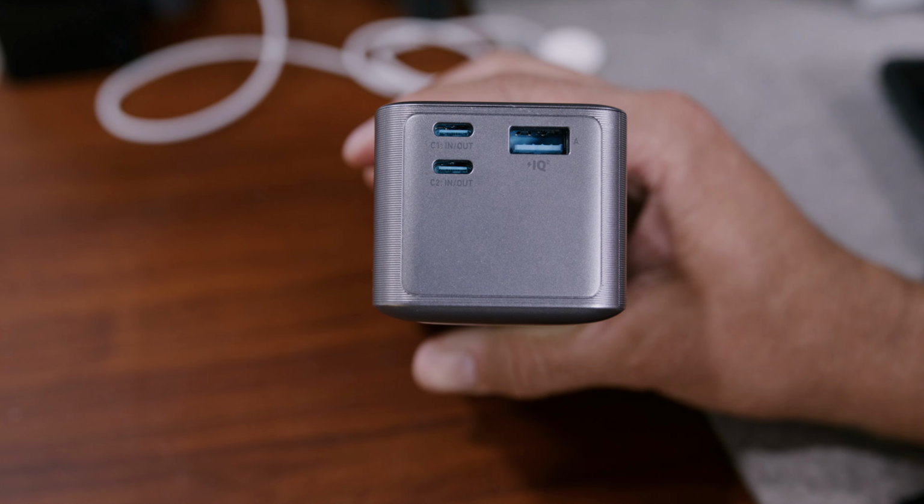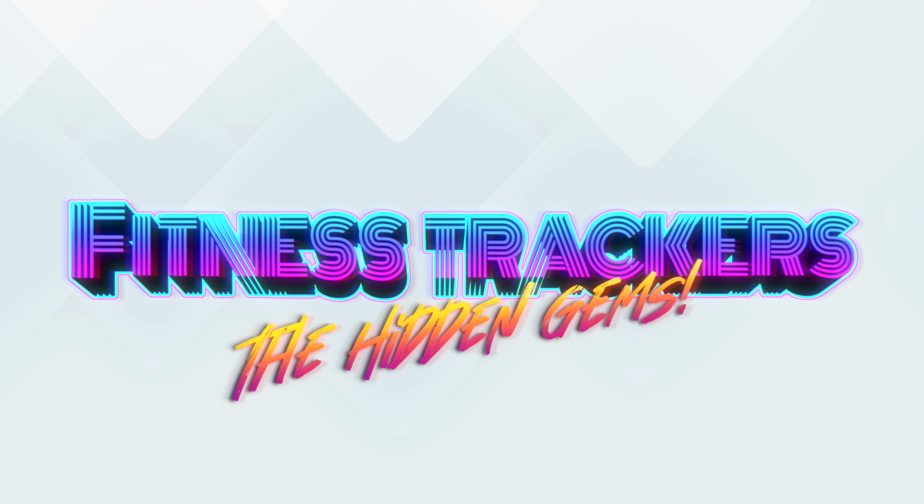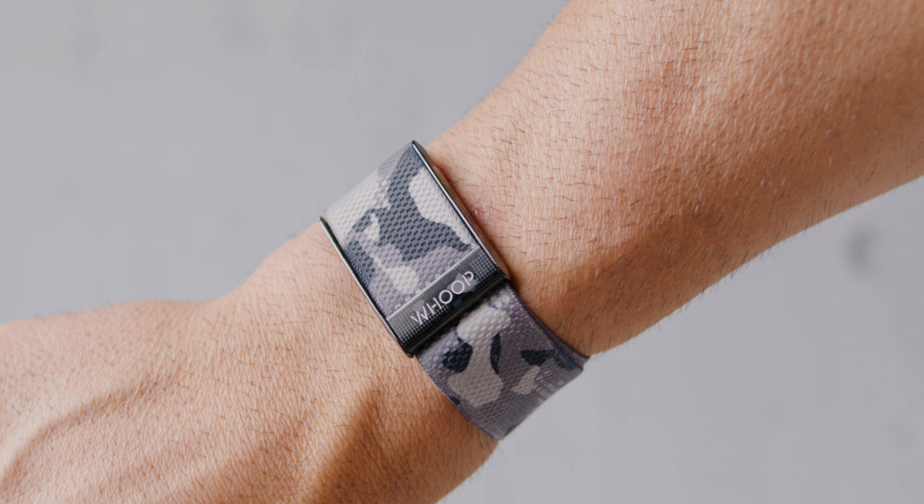Anyway, every techie needs a really good power bank, and I've really enjoyed this one. It's been solid, no complaints, tons of juice, 3 different ports, they're all power delivery, and it charges insanely fast. There you go. The thing that kind of started this channel and something I've been using for nearly 5 years now is Whoop.